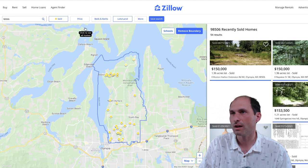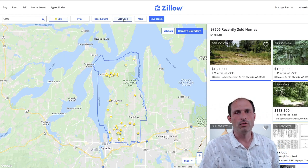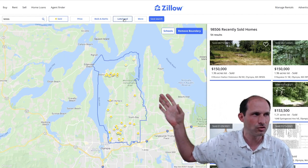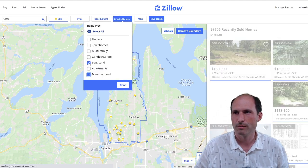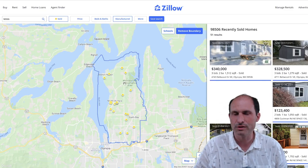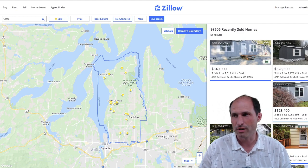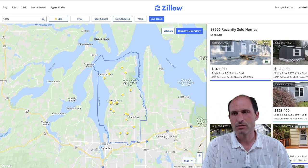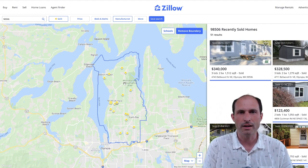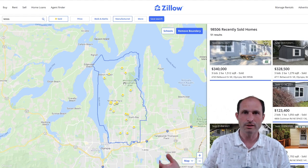The next one that I wanted to show you is manufactured homes. Okay, I'm forgetting where I'm at. So right now I've got the settings at lots and land. So that's just land in this zip code. I'm going to change it to manufactured homes because I've been talking about manufactured homes recently. In the area, a good manufactured home, you can get it delivered, set up, installed for 125 grand. This quote I just got earlier today.